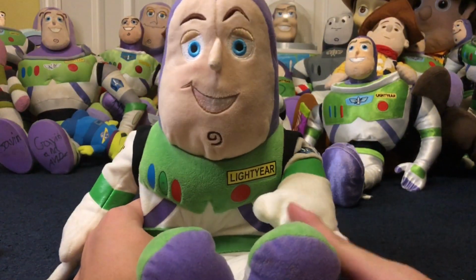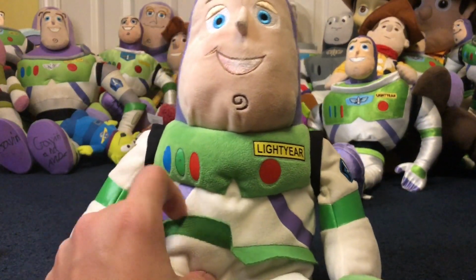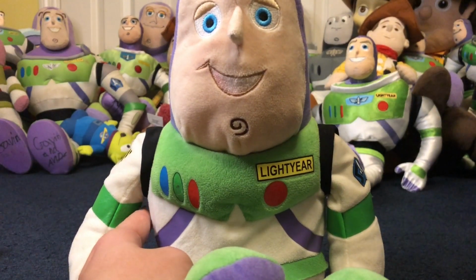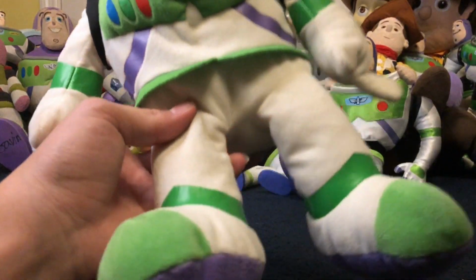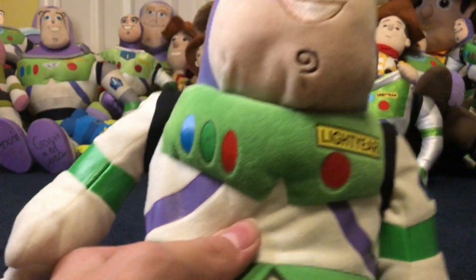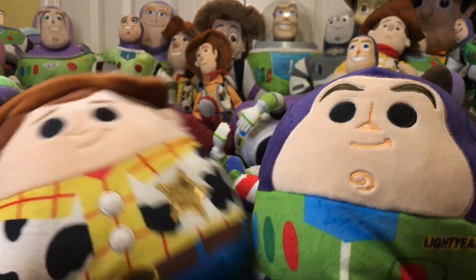Next up, we have Kohl's Cares for Kids Buzz. This was released at Kohl's, of course. And I believe the Kohl's Cares things are like $5 per little plush, and they go towards charity, I believe. But they're very good quality for what you're essentially buying for $5. It's very, very soft, very huggable. Got that kind of vinyl material on the boots there, along with just the decals here, on the laser and the Space Ranger logo, as well as on the back for his jetpack. So yeah, quite cool.